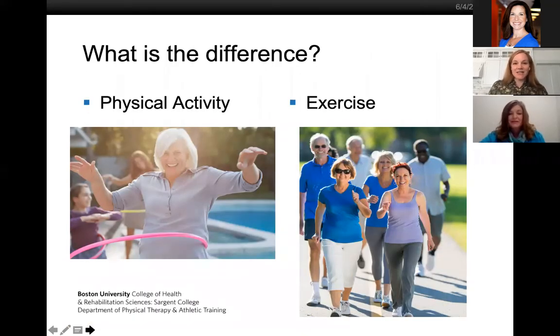So I'm going to get started today. We're focusing on walking and the importance of walking for people with Parkinson's. And before I get into some of the research behind why walking is so important with Parkinson's, I want to just distinguish the difference between physical activity and exercise.